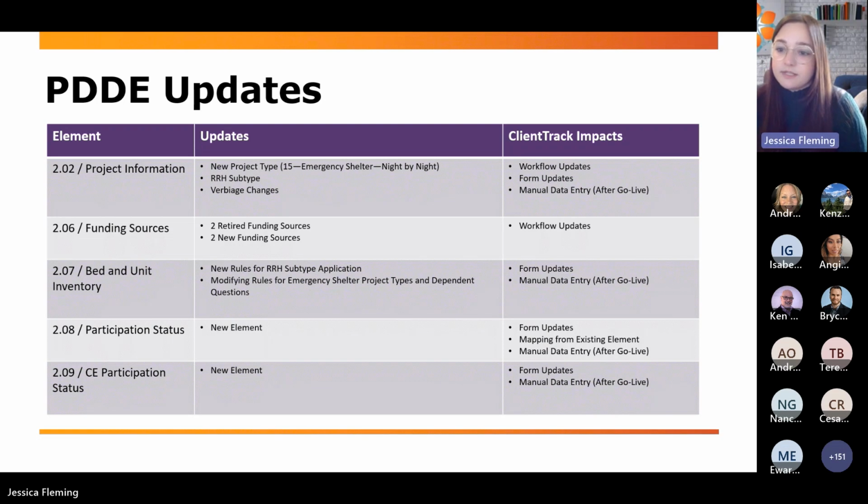Next up is funding sources. So there are 2 retired funding sources, and there are between 2 and 3 new funding sources that they're introducing. So anytime there's a new funding source, there will also have to be some workflow updates for that as well, just to make sure that all of the required questions are showing and displaying whenever you're working through that workflow for that specific funding source.